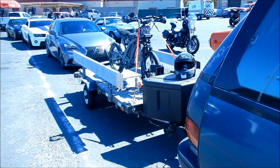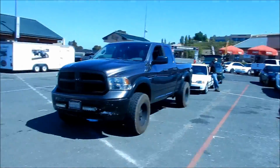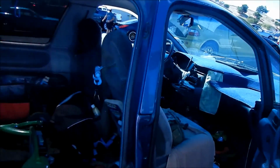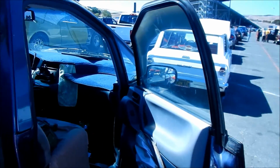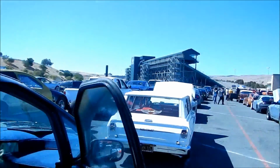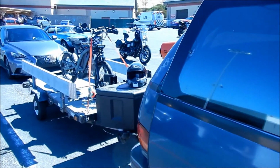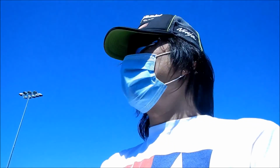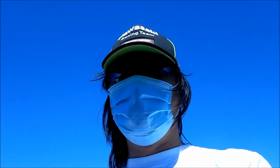Alright, HadesOmega here. Since we're just waiting here in the tech line, there's a lot of people here tonight, man. We're going to be here all night. The weather's great, though. It's a little warm, maybe in the 80s right now, and it's kind of windy. The wind is definitely gonna affect our time. But we'll be able to get some official time slips today, because we're using professional timing equipment.